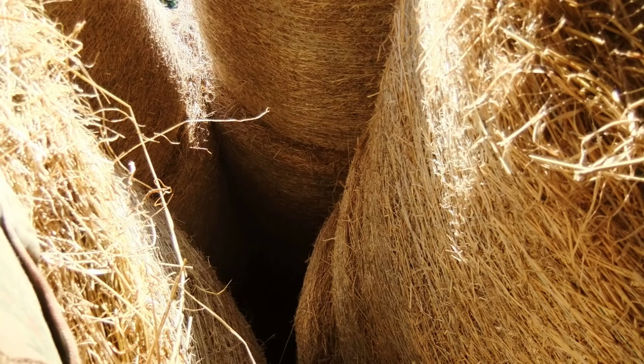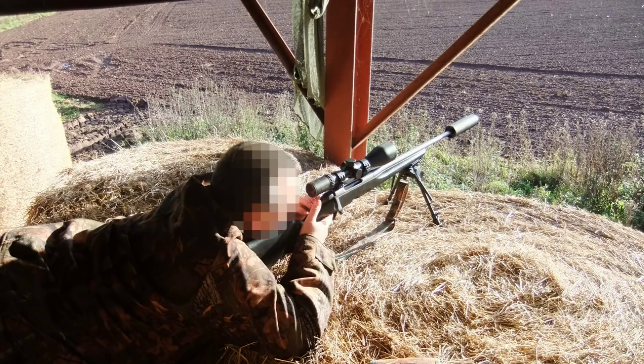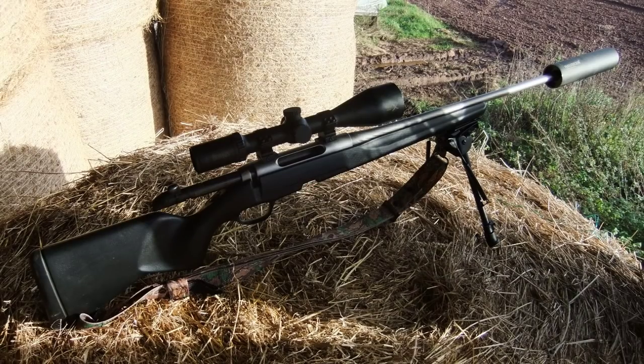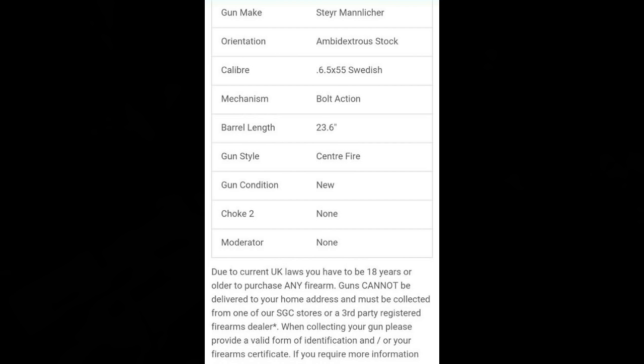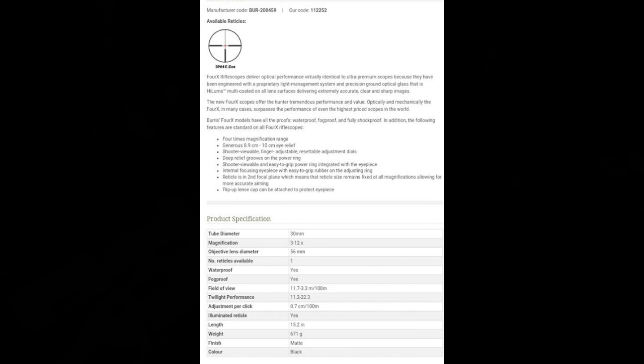Like I said, he has a number of weapons. This is his Steyr 6.5 by 55. Yes, we can own proper rifles in this country, and Bruv does own one, which he uses for fox and deer. There it is, beautiful looking rifle. I'll show you some specs in a minute. There it is. Take what you want from that. I'm not going to read it out. And that's the Burris scope that sits on top of it.